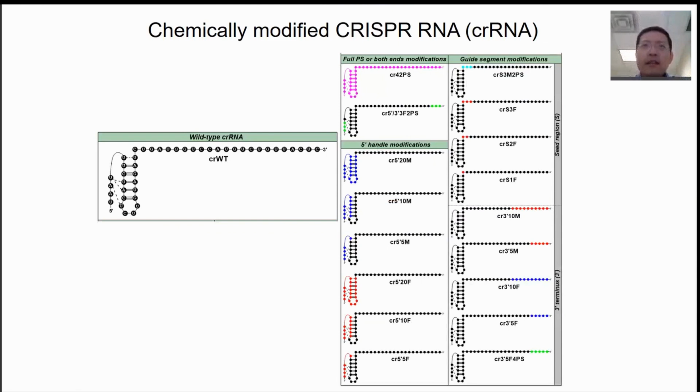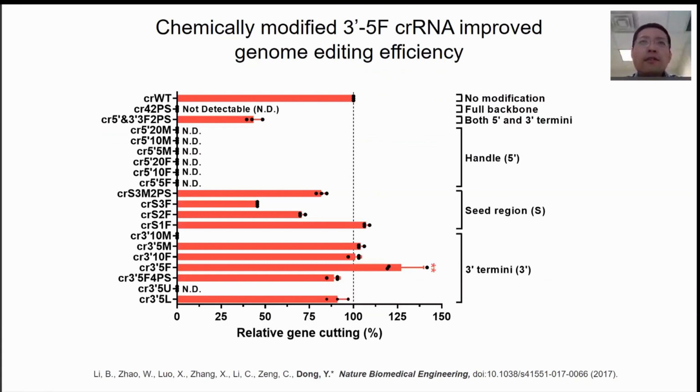So we synthesized these guide RNAs, then we tested the gene editing efficiency. We utilized a T7E1 assay, which is widely used in the gene editing field. And here the CrWT is the wild-type guide RNA. For all other guide RNAs, the gene editing efficiency is normalized to the wild-type guide RNA. We can see several guide RNAs completely lost their gene editing efficiency, but quite a few of them showed a comparable gene editing efficiency, and particularly one guide RNA with 5 2' fluorine modifications at the 3' end significantly increased the gene editing efficiency to about 120 to 130%.